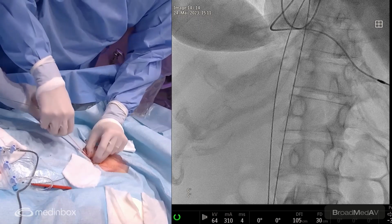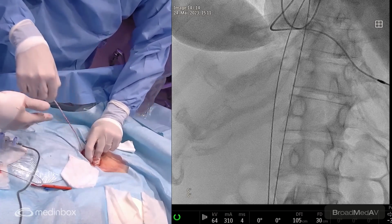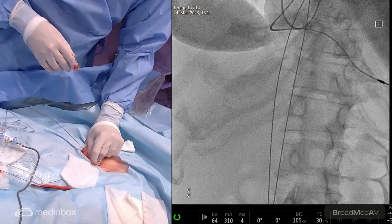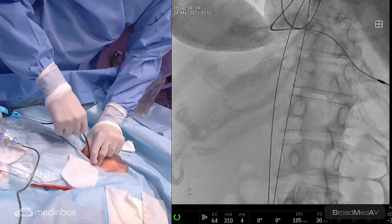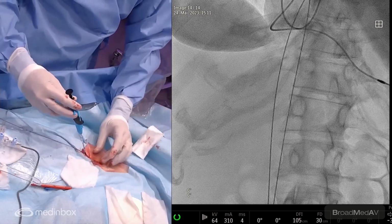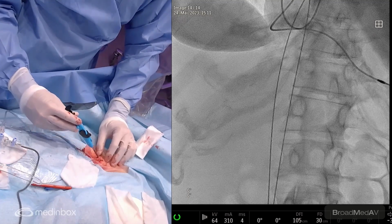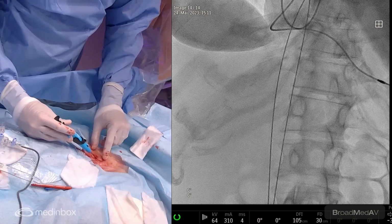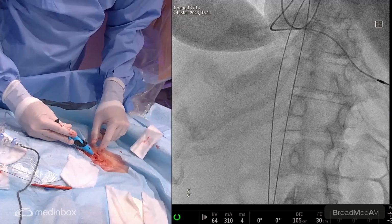Introducer in the first access, to pre-dilate, and then Perclose number one. We like to put the introducer for the ICE, a 10 French introducer, in the lower portion. Okay, so I'm removing the wire now. Sometimes there's not a lot of flow in the vein. Maybe the puncture is not that perpendicular. I think I'm kinking inside.